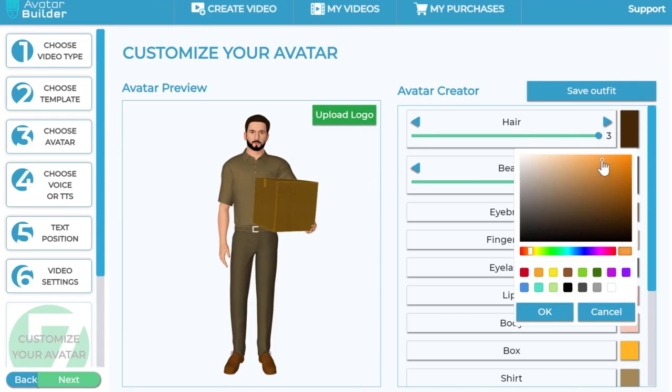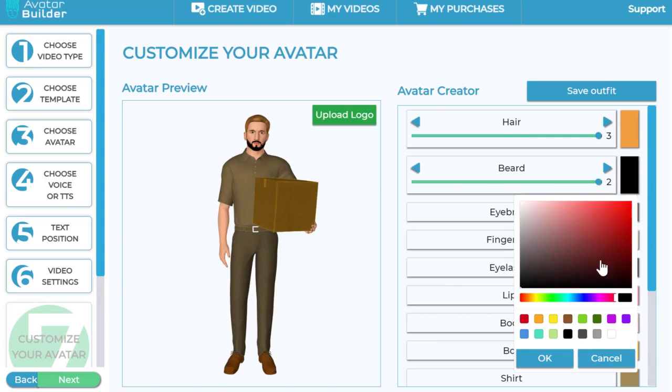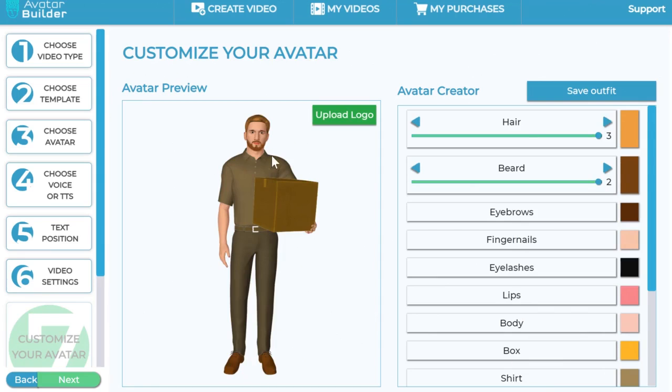Let's say I want to add that. Well, I can do that right here, as you can see there. Now that beard doesn't suit his blonde hair, so now I can give him a little bit more of a blondish, brownish beard, let's say, right? I can do that. It's a complete color picker, as you can see here.